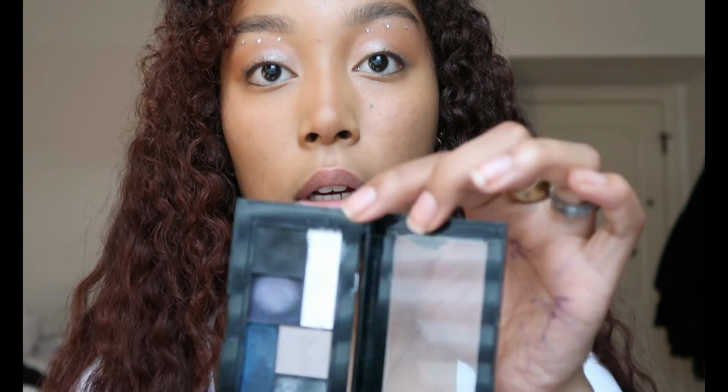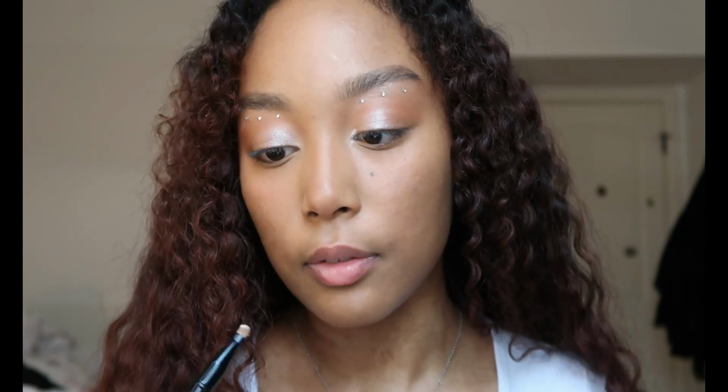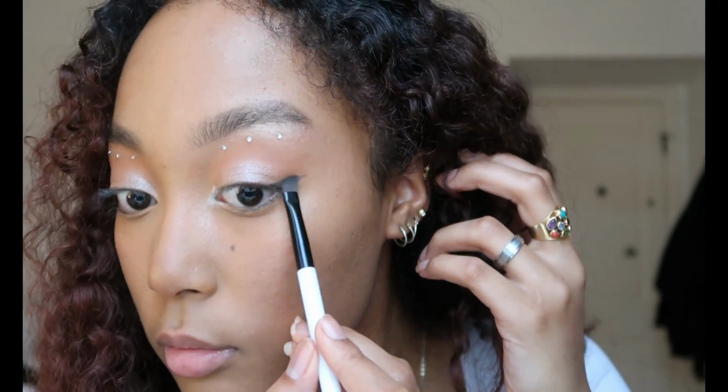Okay, so this is what it looks like now. Just really simple, right? And then for the rest of the eye makeup, I'm just gonna do a black wing, a kind of thick one. So first I'm gonna do the inner corner with this white color, and then that's the black I'm gonna use too. Okay, so I'm just gonna do this on this eye, and I might make the wing a little bigger, but that's pretty much it.